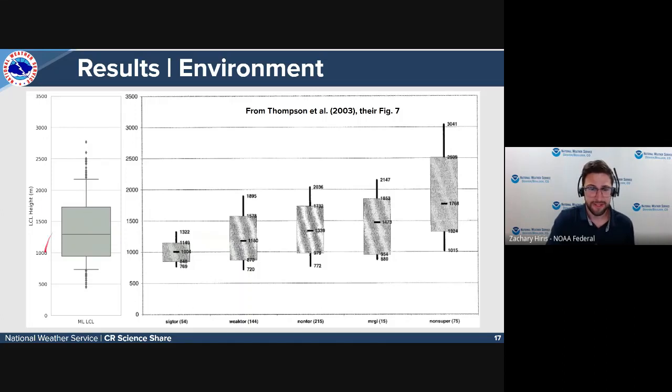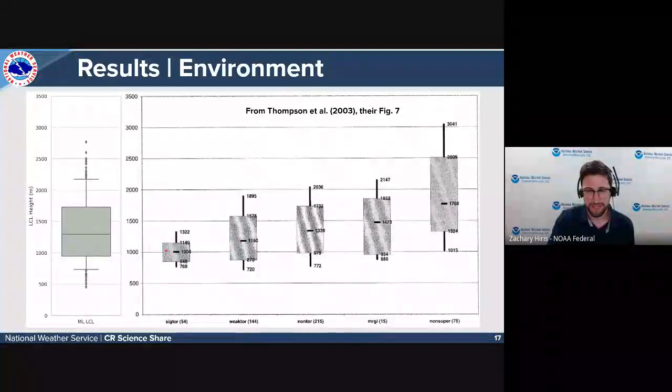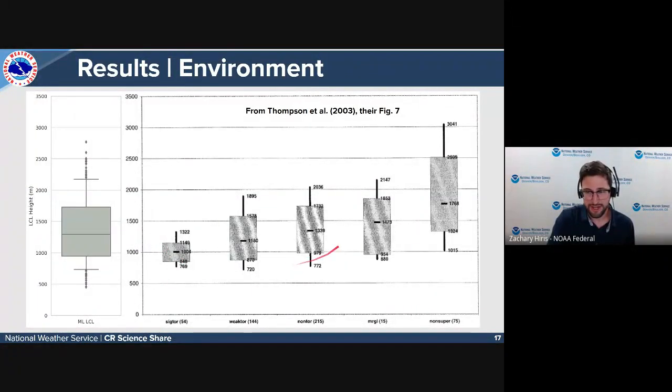So on the left is our subset of significant wind-driven hail events, and then on the right, this is from the Thompson et al. 2003 paper, where they were looking at RUC proximity soundings for a variety of different types of events. And you can see significant tornado cases have this really tight cluster of LCLs around roughly 1,000 meters, with their weak tornado and non-tornadic significant severe environments showing higher based LCLs. And we kind of have that same distribution in our events as well, with maybe a little bit more spread.